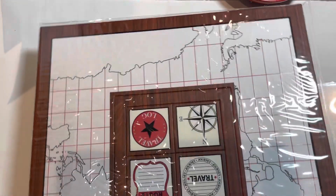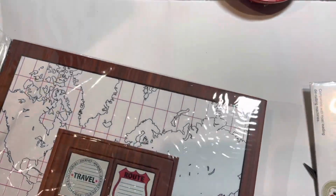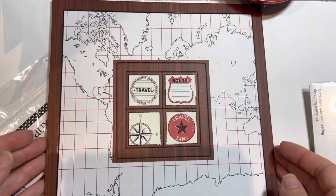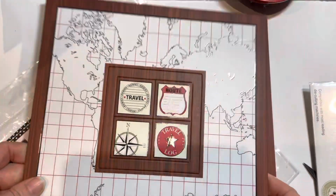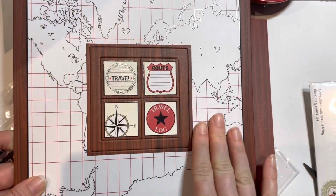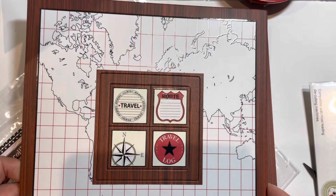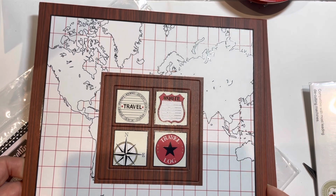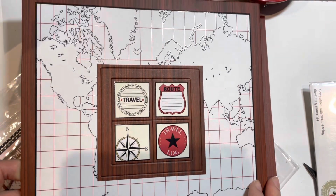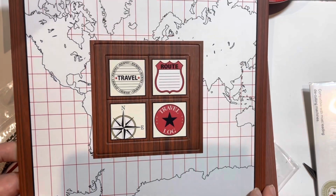Oh, and this is something else I got in that. I've already opened it up, so it looks funny, but basically it is a cover for an album, fitting an 8x8 album, a travel cover. And now that we're moving away from COVID and stuff, we'll hopefully get onto more exciting travelling adventures. What have we done this year? Easter we went to Paris, and then this summer we managed a weekend away in Bath, but not really going very far. But I love that as a cover.